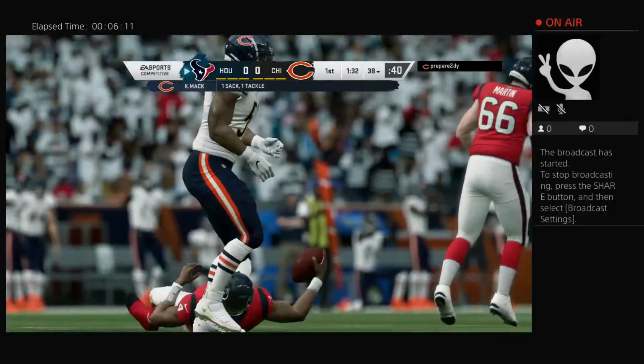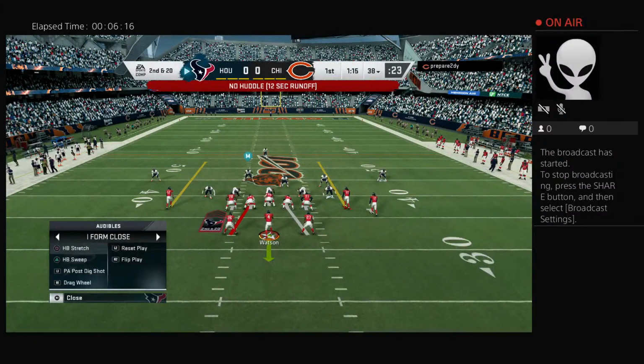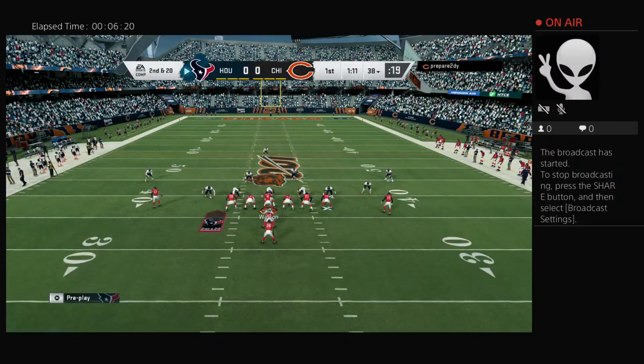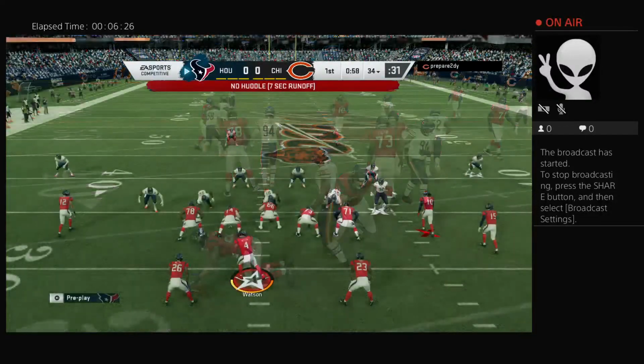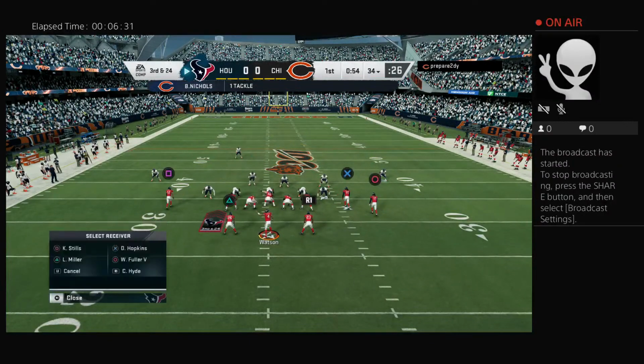Nowhere to escape, and he goes down. That's sacked by Khalil Mack. And the job becomes twice as difficult now. After the sack, it's 2nd and 20. Watson with a give to Miller, and he will lose yardage back to the 34-yard line. It's a loss of 4. Now 3rd down.